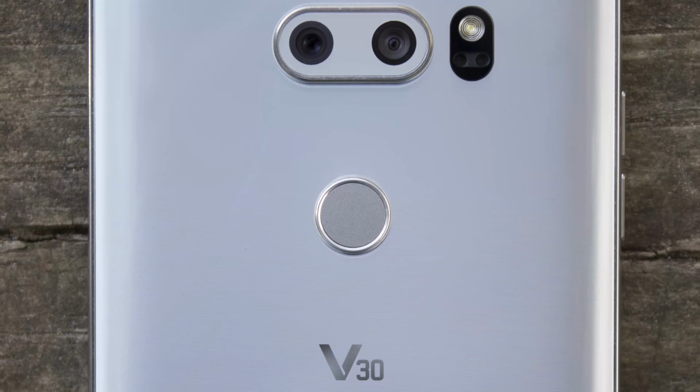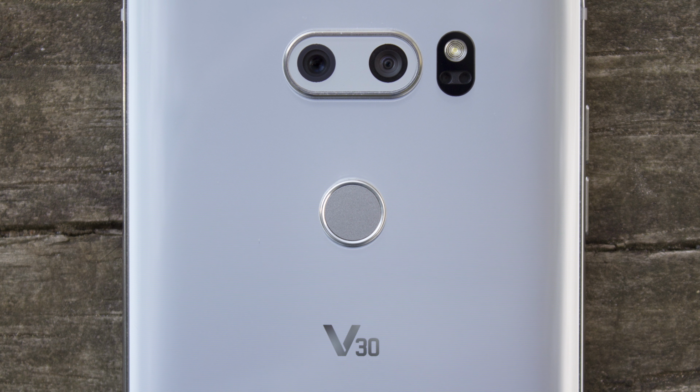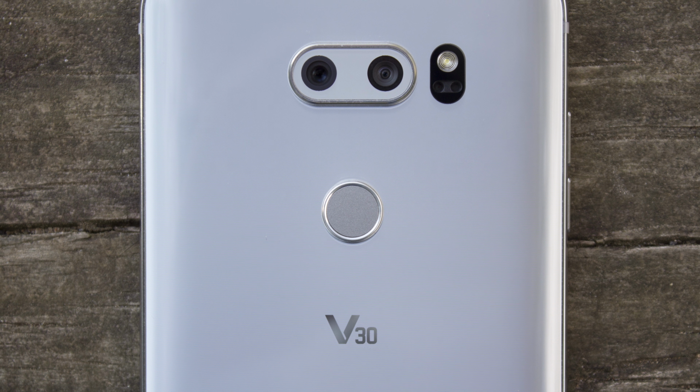It's these sort of subtle but important features that make the LG V30 more than just the sum of its parts. It makes it easily one of the greatest phones on the market this year.